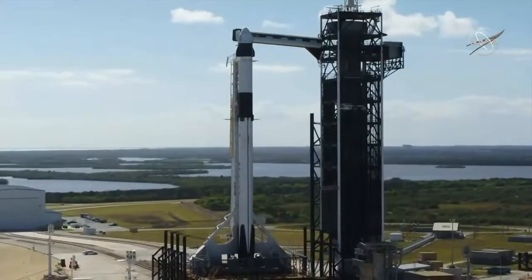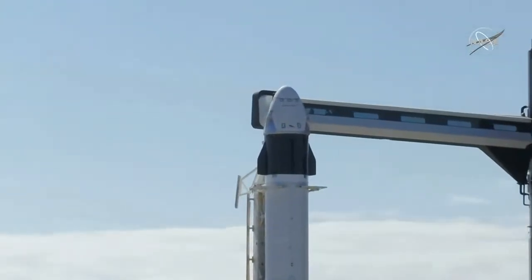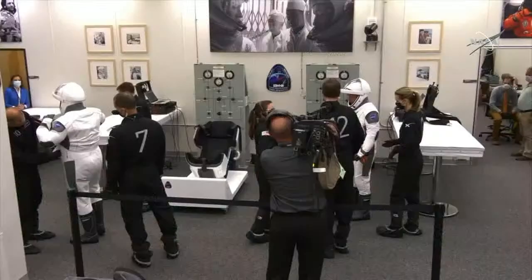We are doing the first crewed flight for NASA and for SpaceX. So this is the test flight to prove end-to-end from launch to docking to ISS operations and then entry, descent, and landing. We'll wake up about 6 hours prior to launch. You'll eat breakfast, you'll do a medical check, you'll start to get your comfort garments on, you'll get a weather brief, and then you'll go get suited up.